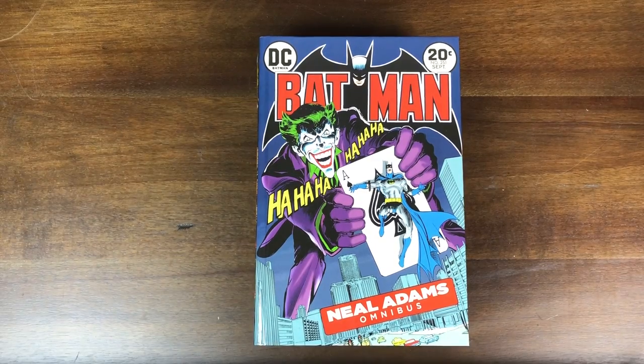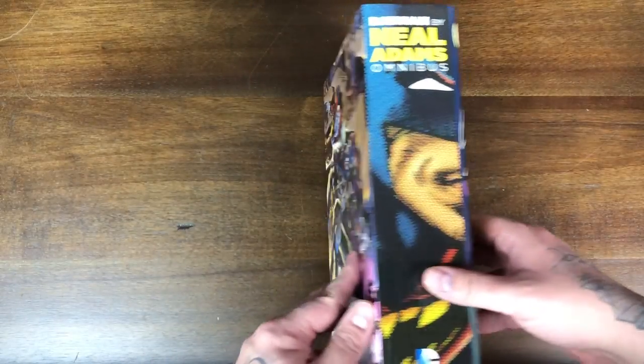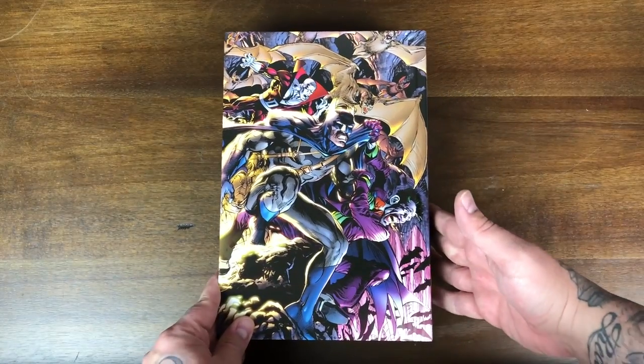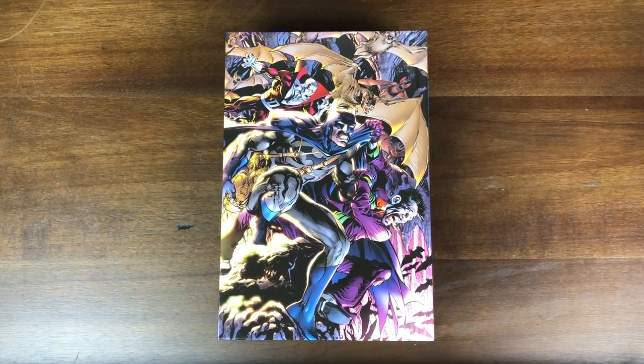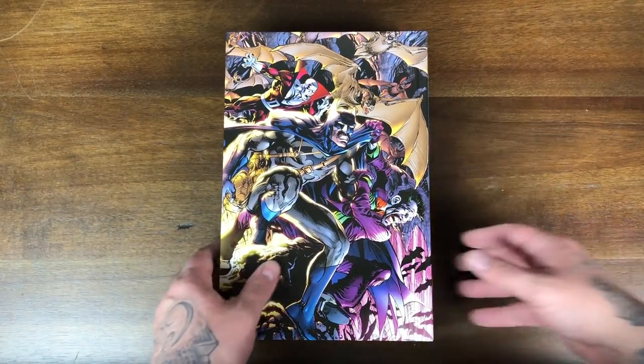So the front of the actual hardcover is this classic cover that has Joker on the front. I forget what issue this is. Oh, 251. Batman 251. The spine is the same as the dust jacket, but you also get some very cool Batman, Joker, Dead Man, kind of with bats flying around on the back.